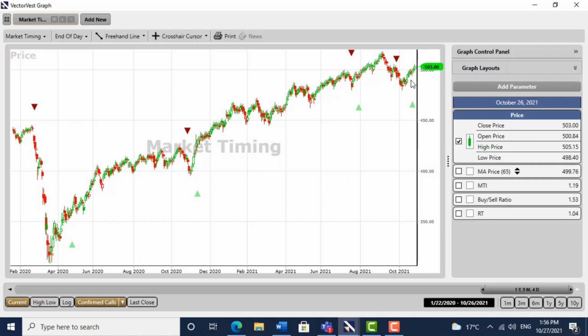I am busy getting back to fully invested. I bought another couple of shares yesterday, and I don't know what's going to happen next, but I've got a signal, and being fully invested when we've got a confirmed up signal has been very profitable for me since I've been using VectorVest since 2010 now. So that's the longest-term measure of the market.